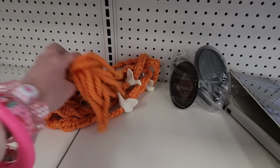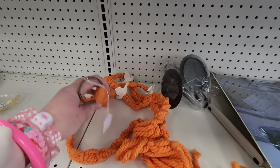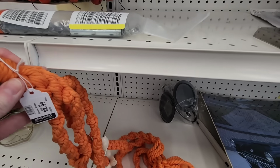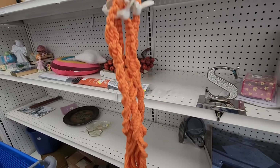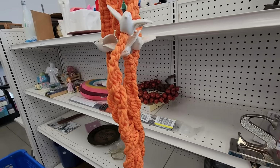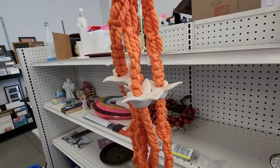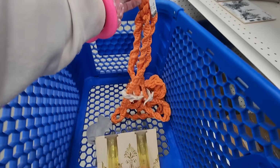Then I spied this because it's orange and I love orange. And then I realized it was macrame. And then I realized it was a plant holder. And then I realized there were birds on it. Look at that. That's so cool, isn't it? I think one of the birds might have a tiny little chip, maybe out of its tail. But for the age of this, fabulous. Yes, right in the cart with the vases from earlier.